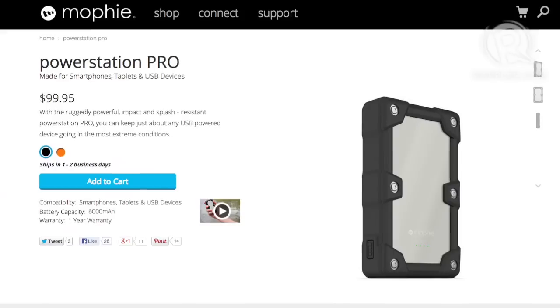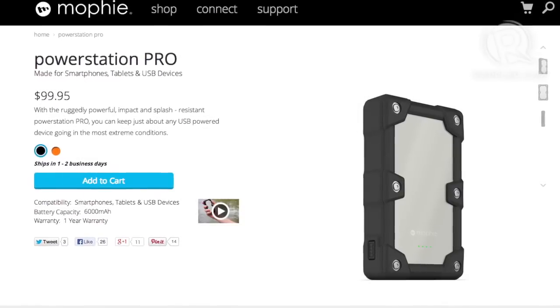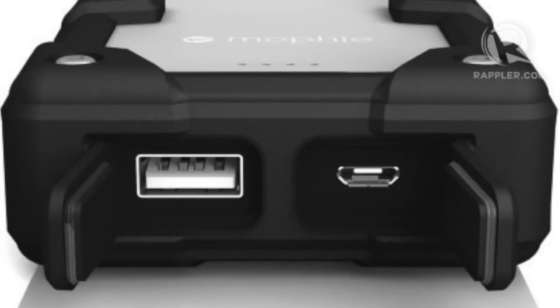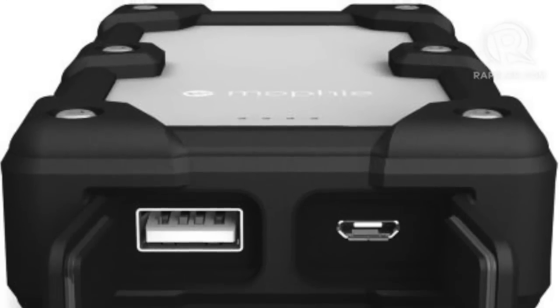And if you're running out of power, what he calls a juice pack. He doesn't mention a brand, but I recommend the Mophie Power Station Pro. Just under $100 online, the device can power your phone at least twice over. It's also built to be rugged and splash-proof.